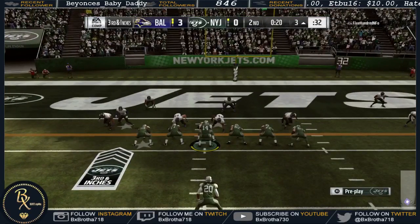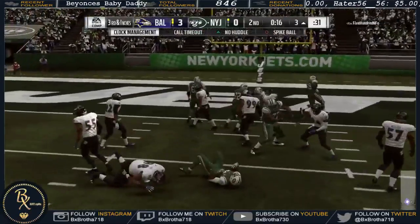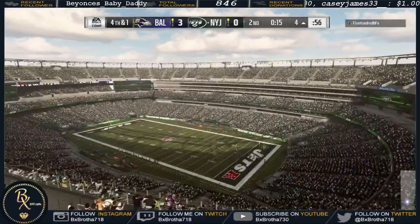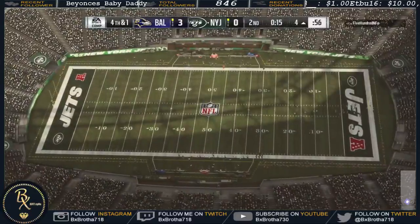When you see zone defense and you know you've got a drag route on as your primary call, you've got to be really careful as a passer about how far you let your guy go because he might wander into some tough coverage. And now the Ravens are going to take another timeout, as it'll come with 15 seconds to play in the first half.